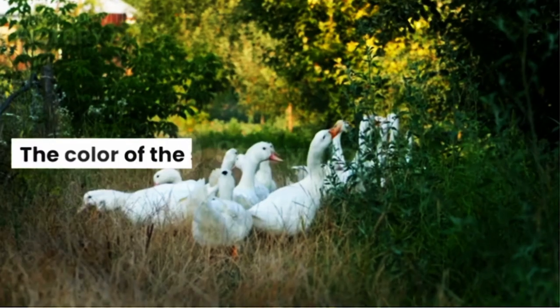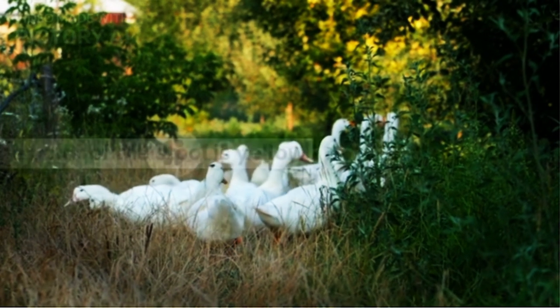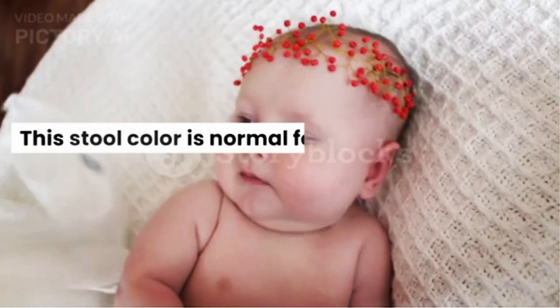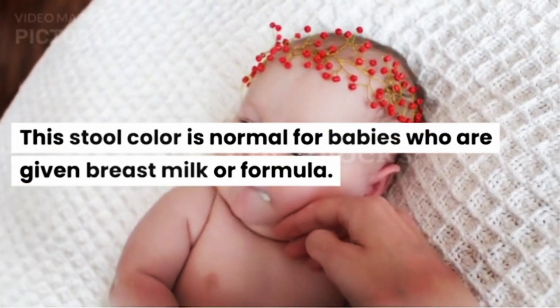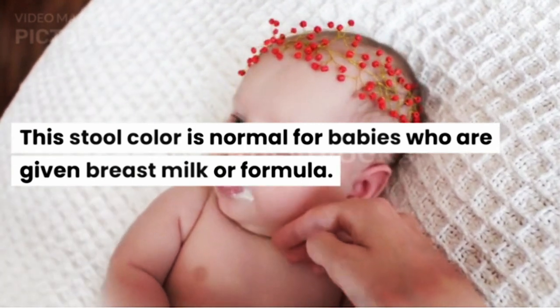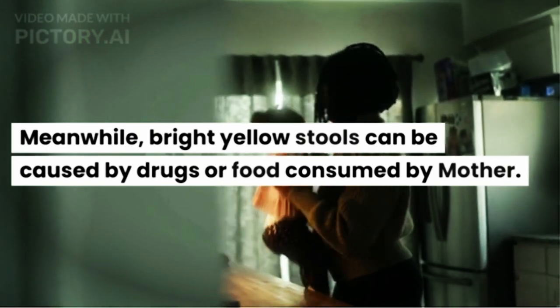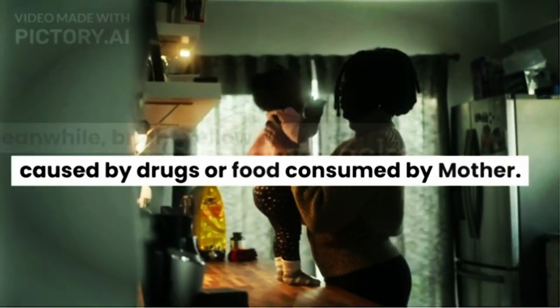1. The color of the stool is yellow. Generally, diarrhea baby stools are yellow. This stool color is normal for babies who are given breast milk or formula. Meanwhile, bright yellow stools can be caused by drugs or food consumed by mother.